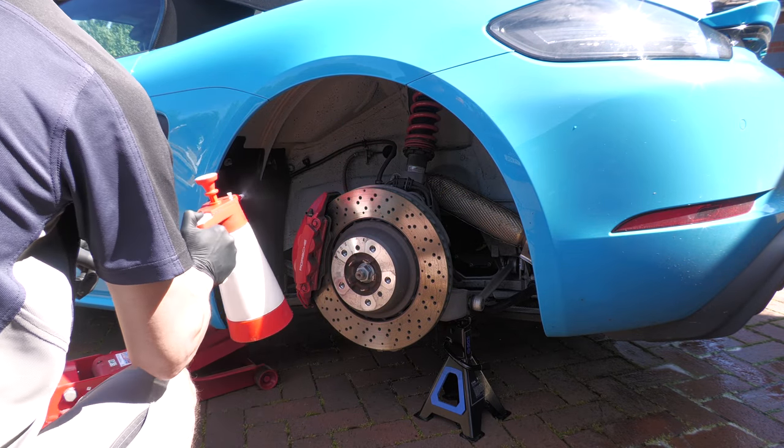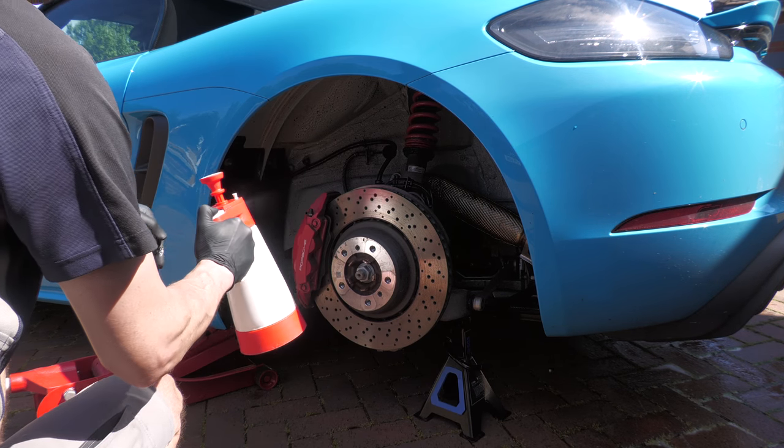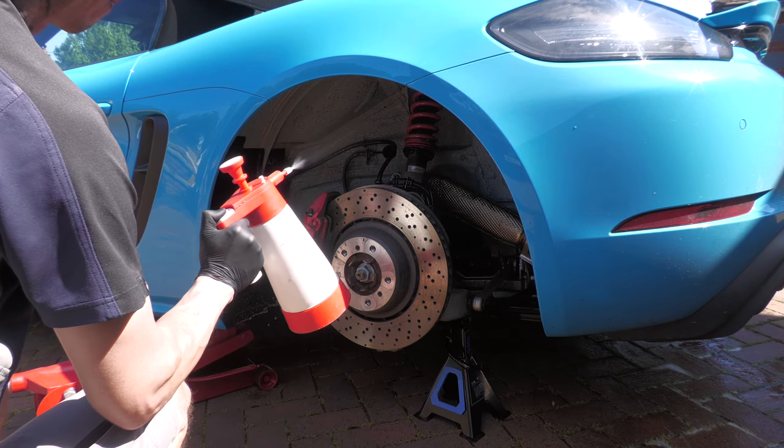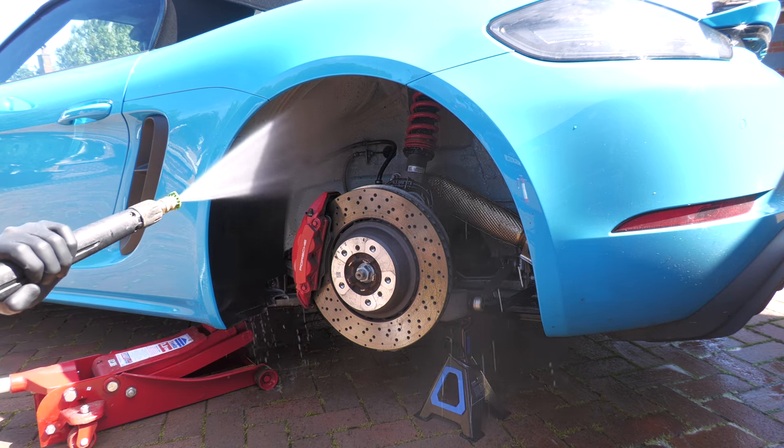If I was to get the body cleaned and protected to a certain standard later, I couldn't dedicate much time to properly detailing the already tar peppered arches, so simply treated them to a healthy dose of APC and a thorough pressure rinse.